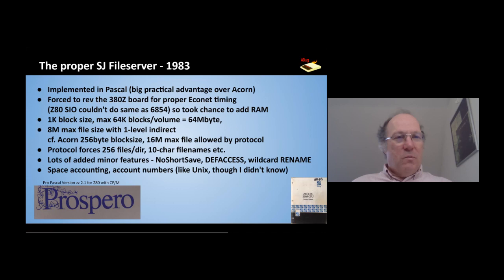If people ask why were the SJ servers better than the Acorn servers, I would point to 3 things. We were working primarily in Pascal. Later on, I crunched a lot of it down to assembler for speed and size reasons, but the ability to create the structure of it in a high-level language and edit it and mess around with it was a huge advantage. Whereas Acorn, working in 6502 assembler, it was hard work for them to do anything to their file server, so they generally didn't.